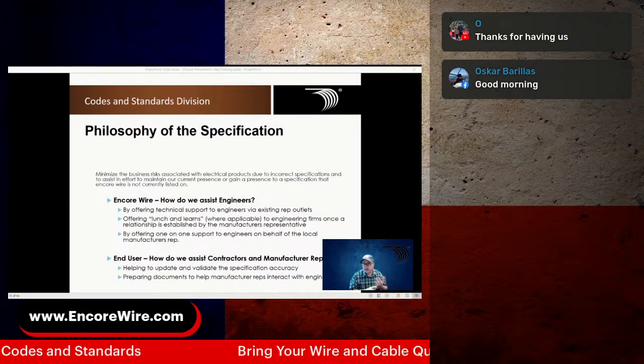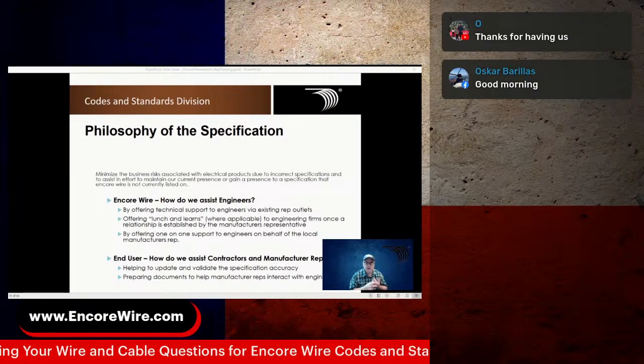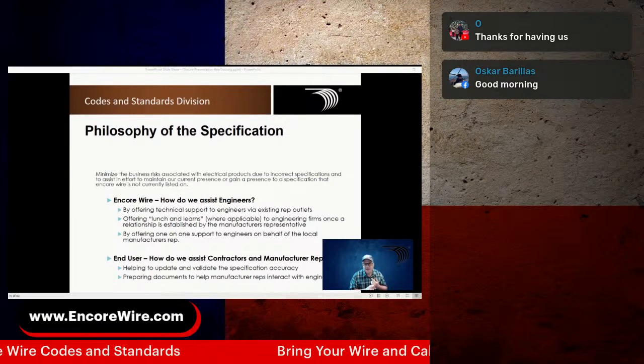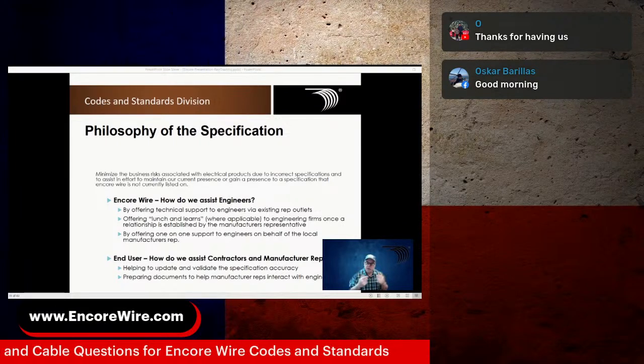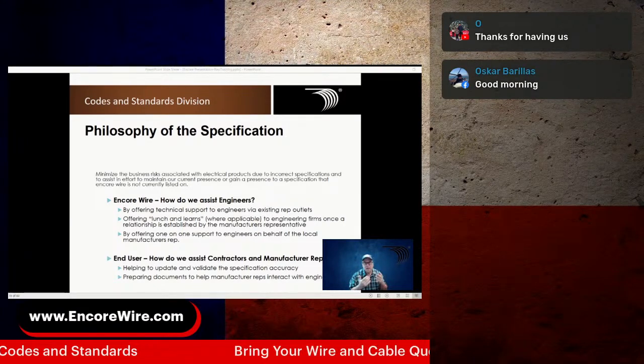So a lot of times we draft letters that will assist people in understanding a certain specification or certain application for a specification. So we do that, and that's all part of our philosophy of specification. It's so important that engineering firms have an updated specification. And of course, we want Encore Wire to be on that specification. So if you're an engineering firm out there and you're not specifying Encore Wire in that, reach out to us.